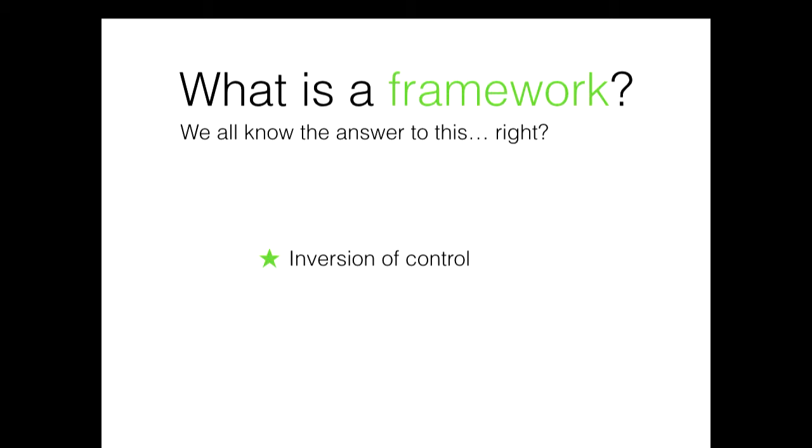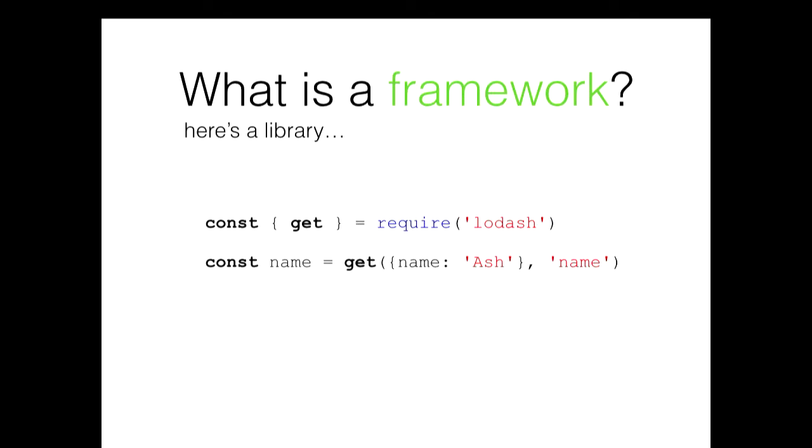Typically, what you have is complete control of the flow of your application. For example, in this library instance here, we pull a get function out of Lodash, and then we call get and proceed along those lines. We could pull in other libraries, we could pull out other functions, and we run them one by one or asynchronously or whatever. But we have full control over how things are executed in the flow of things.